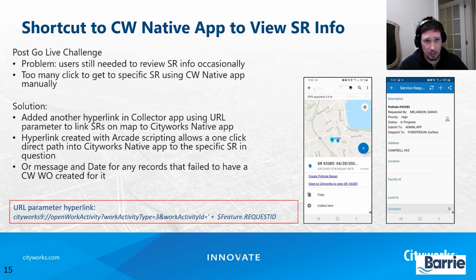So we've gone live with this. It works almost better than we could have imagined. It works great. Everybody's happy with it. The one issue that the users identified was that for certain service requests, they don't have enough details sometimes to locate where the pothole is. And so they were still needing access to Cityworks to see the actual comments within the service request.